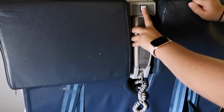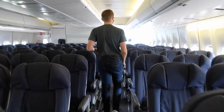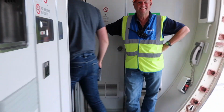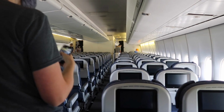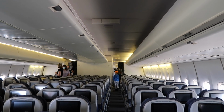So that's the air host and hostess chair, and they've got their... Okay, we can't get that off. Oh, that's where people get cheeky. So they have a cigarette. I actually do have the cigarette thing. It's a legal requirement. This is where your blankets go.